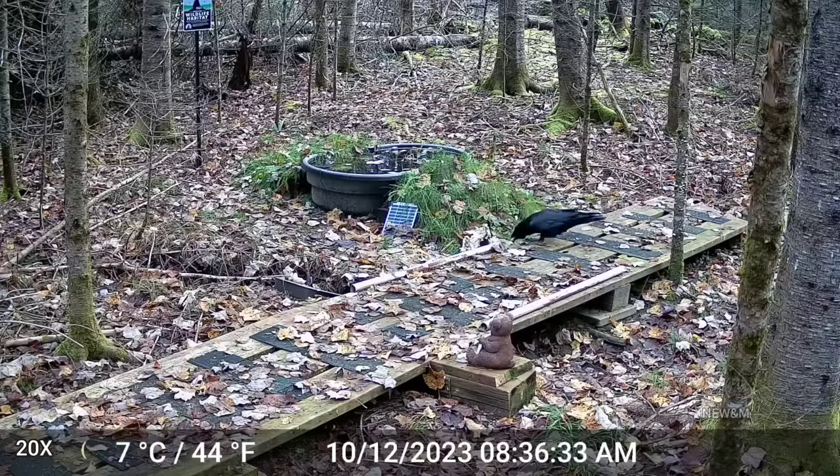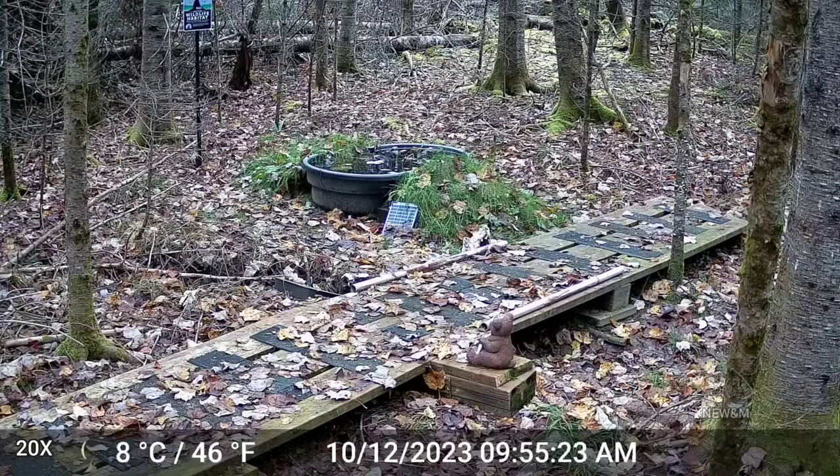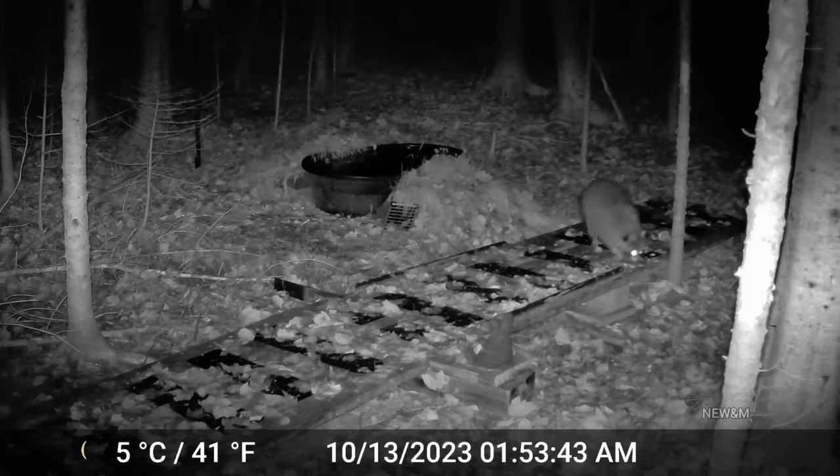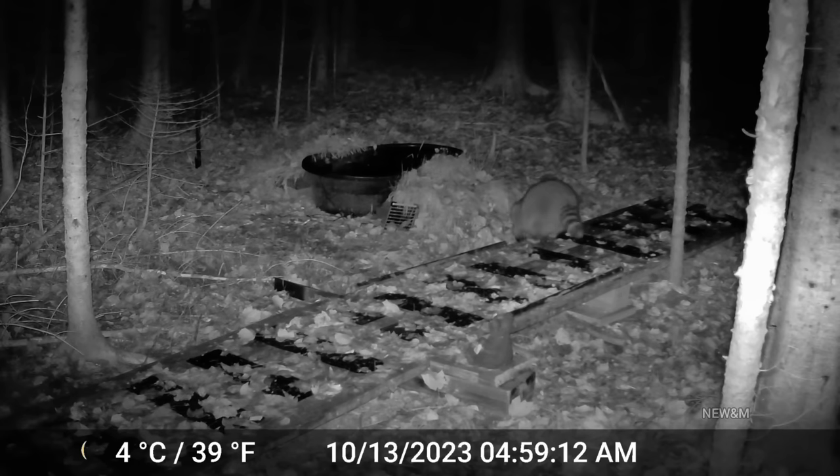So this part I sped up to 20 times because that crow is there for a long time pecking away at it, and the raccoon is here for the longest time ever. The raccoon spends a good portion of the night here on this bridge picking away at the turkey. Every single night, you see, he keeps coming over for little drinks of water, keeps coming over to go ahead and wash his hands off. Loves that pool of water. Look at him back and forth.